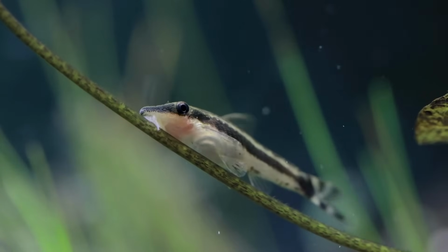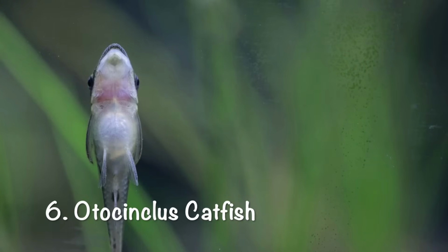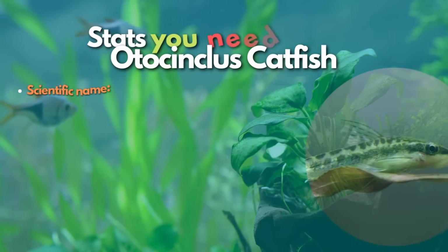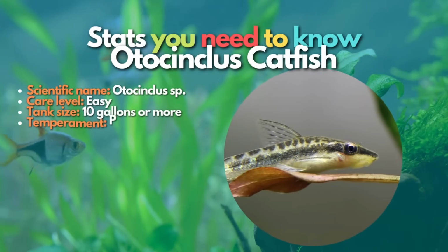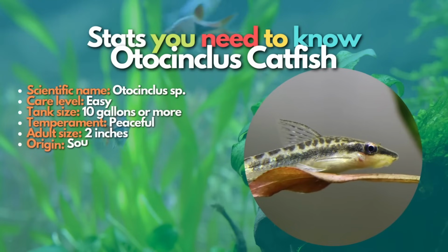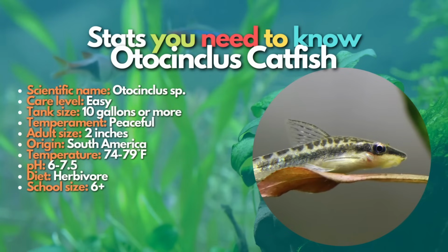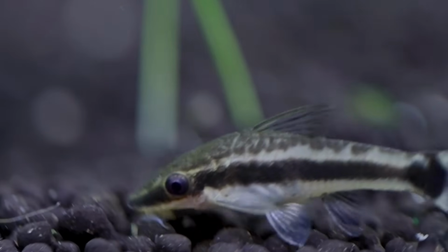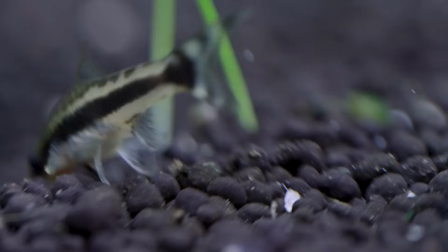Now, let's learn about our next fish in this list, which is the Otocinclus Catfish. Otocinclus Catfish are an excellent schooling species for a planted tank. Okay, they might not be as colorful as some other species in this list, but Otos have other great benefits. These peaceful community fish are specialized algae eaters and do an amazing job keeping freshwater aquariums clean. They are sucker fish that feed on surfaces like driftwood, plants, and even glass.